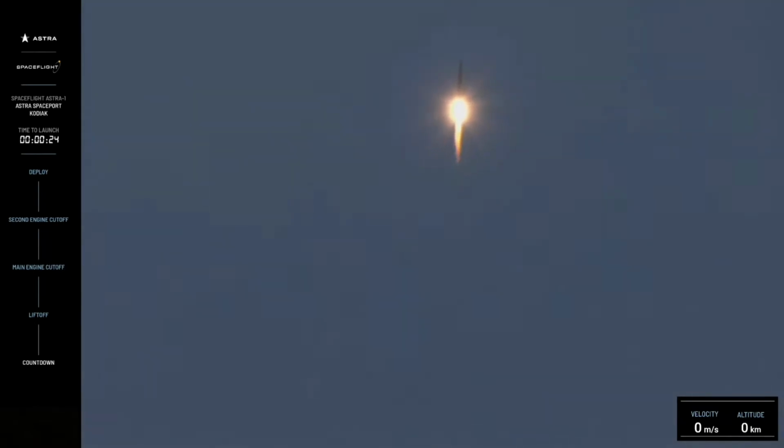Gorgeous liftoff views from Kodiak, Alaska. T plus 25 seconds, looking good. T plus 45, still looking good. You can see the vehicle pitching downrange south from Kodiak, Alaska towards orbit. And there you got an onboard view on the first stage looking down towards the engine section. And a beautiful contrail as the vehicle ascends towards space.